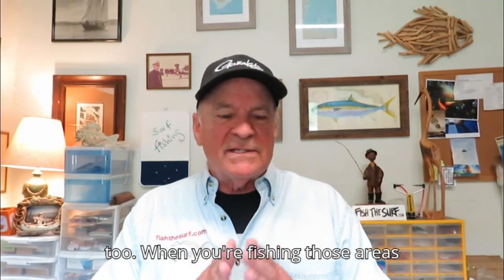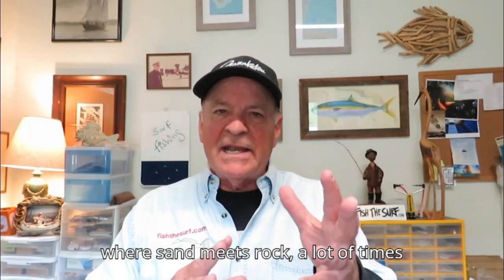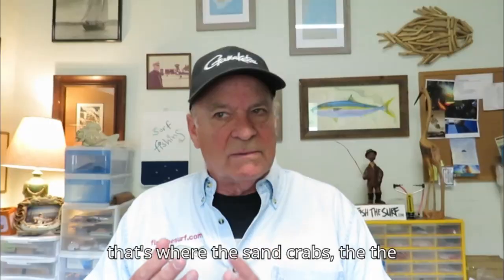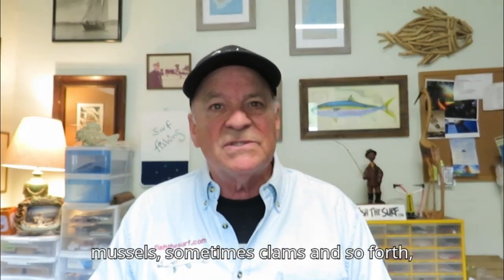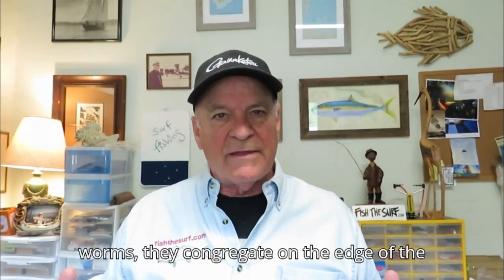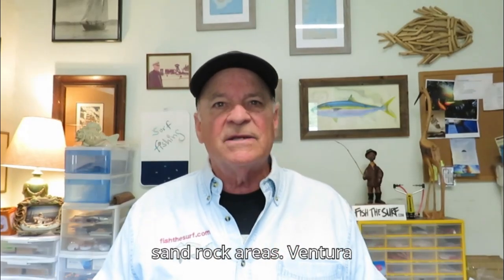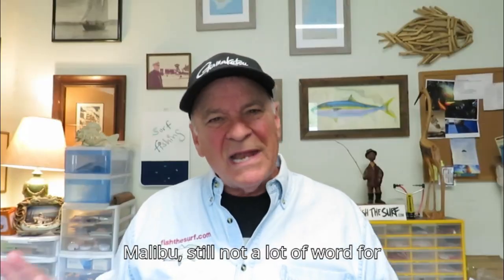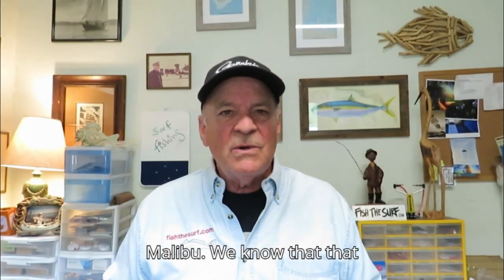When you're fishing those areas where sand meets rock, a lot of times you'll find fish, because that's where the sand crabs, the mussels, sometimes clams and so forth, worms, congregate on the edge of the sand-rock areas. So Ventura remains good. As we make our way down to Malibu, still not a lot of word from Malibu.